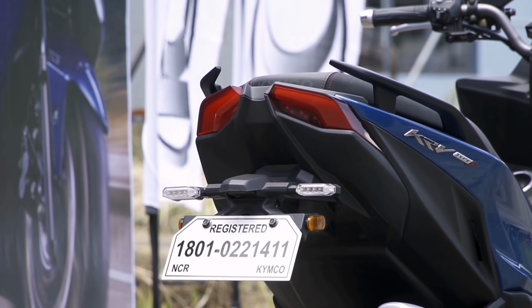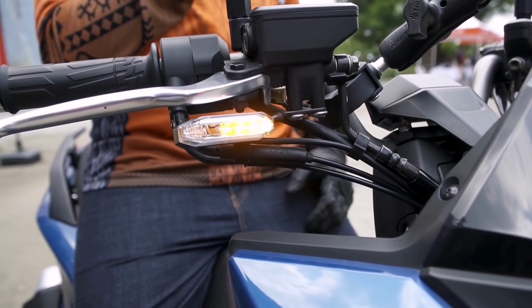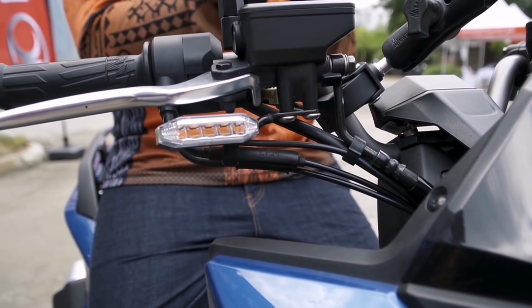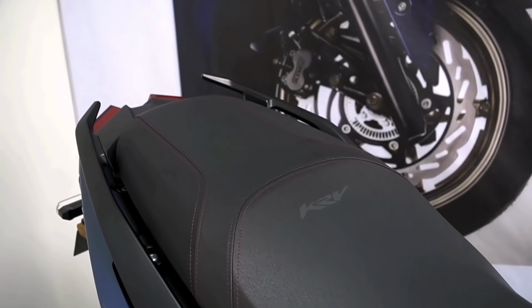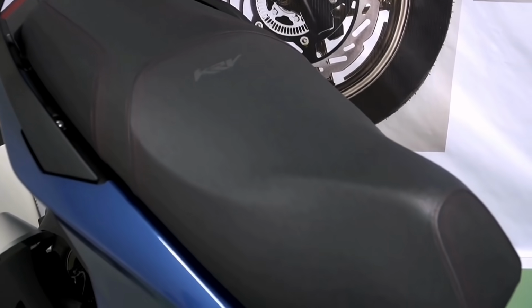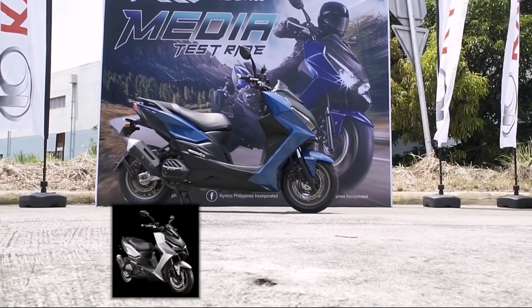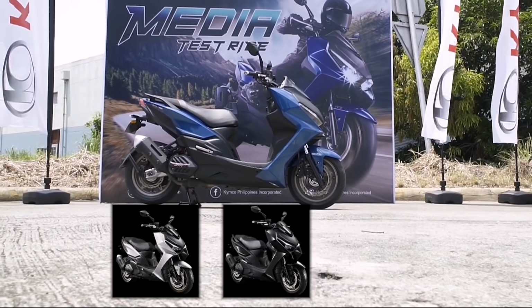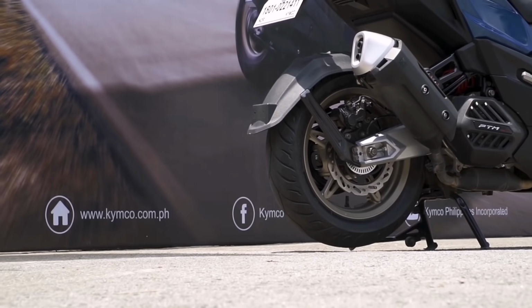Mapapansin natin na hindi lang to basta blinking lights, but instead it's sequential. Ibig sabihin, parang gumuguhit yung linya niya, yung ilaw niya, to the direction that it's heading. Also notice the wide seat para sa driver and passenger. So it looks like this is also built for longer drives. For the Philippines, the colors that will be available for us are Snow Peak Silver, Ether Black, Thundershock Purple, at ang Indigo Sea Blue. Now let's talk about the engine.